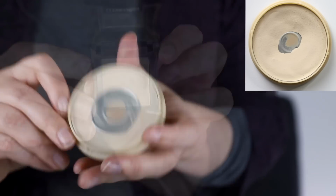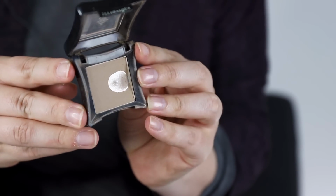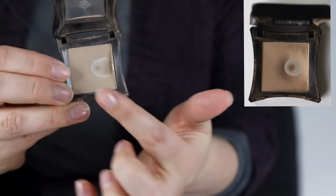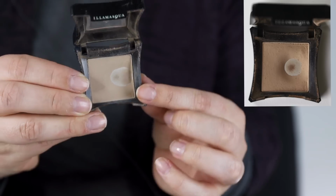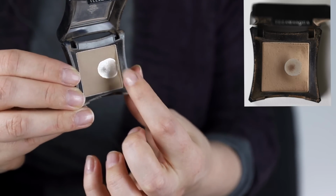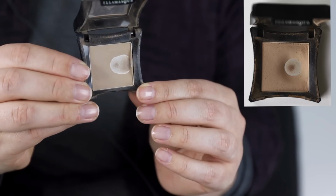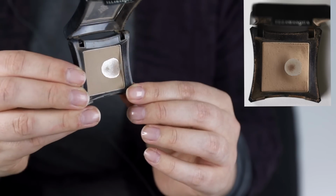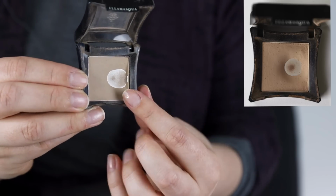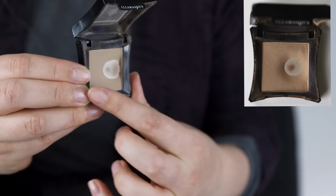So there's that. Some more progress you can see with my Illamasqua Justify eyeshadow. I've been working at the pan, and instead of just swirling around the pan and trying to get the pan bigger, I've been working it towards one side of the pan so we can see it growing a lot more. And there you go. So I've made some progress, which is good. I think I was making progress previous months as well. I just couldn't see it as clearly as I can now. So what I'll probably do is just work around the pan.